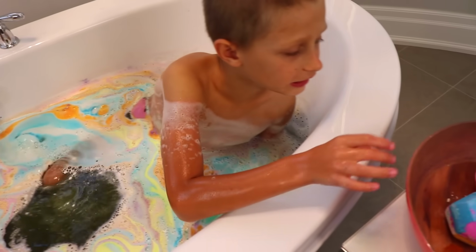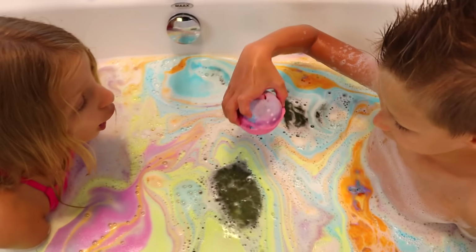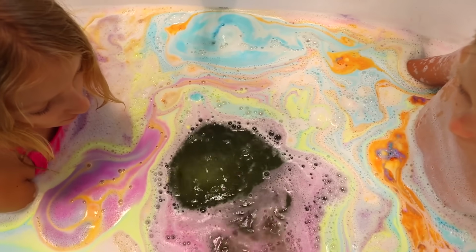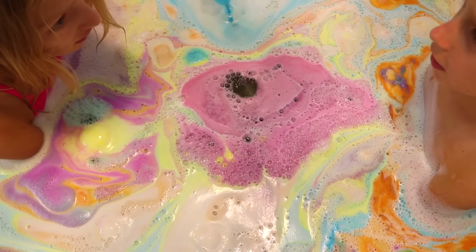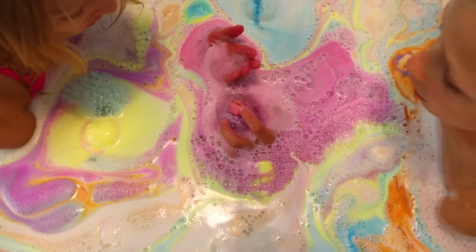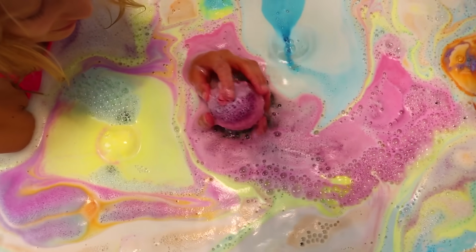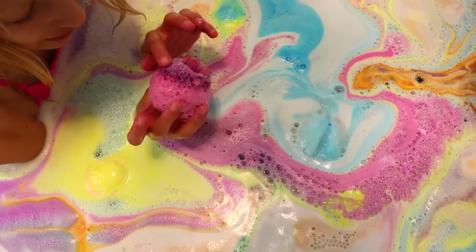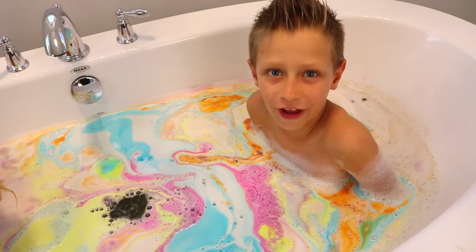So we need this purple and pink one. Oh! Put it right here. And it's gonna fizz. It sinks. No way. Wait, what's this? It feels weird. Ew, ew, ew. I'm touching it. What is this? I think the flower was on top, and now it's weird. And everything else is all crinkly. Ew. Alrighty, so now it's time for the grand finale.